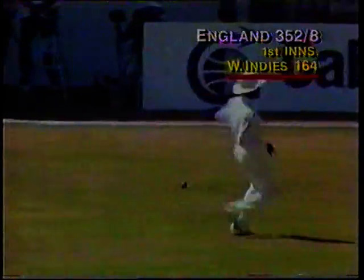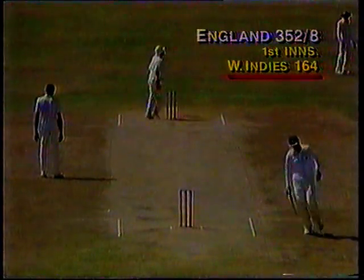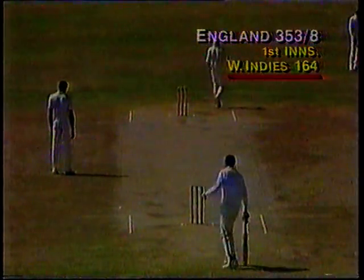Little edge, they'll want to. Russell is really scampering, he turns and goes. He'll have to hurry. And he gets there. The throw not all that accurate. Dujon had to fetch it. Very good judgment, very fine judgment by the England pair.